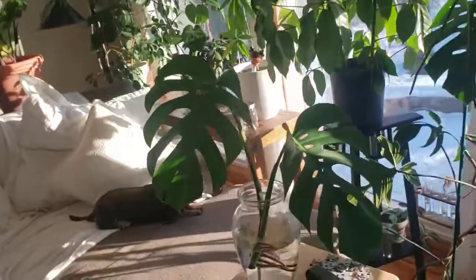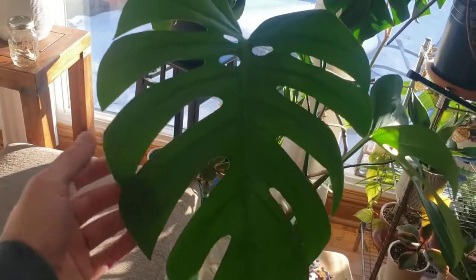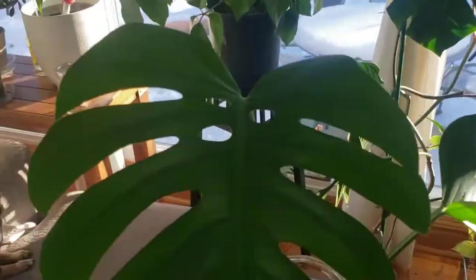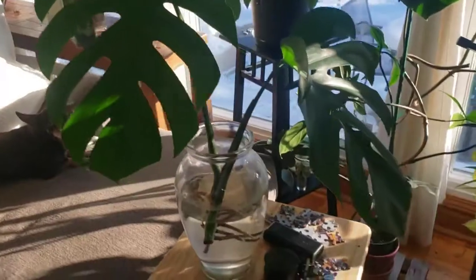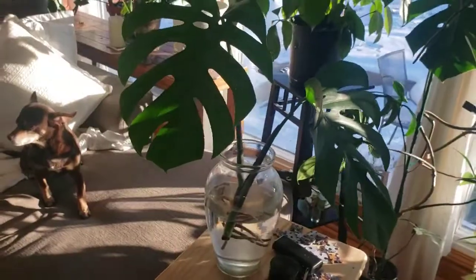I did take a cutting off this plant, and this plant's got some beautiful leaves. I like these striations, or whatever you want to call that. Just very prominent. We got the holes in the leaves, which is something I really like with Monsteras. So we got a 2-leaf cutting here, and we got plenty of root growth there. One of my favorite things about Monsteras is how easy they are to propagate or to clone.